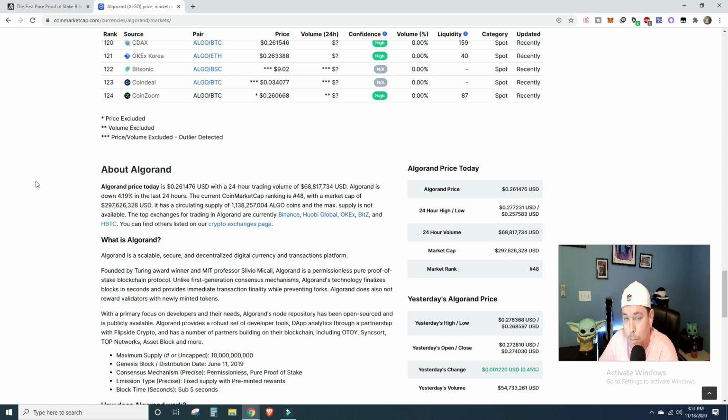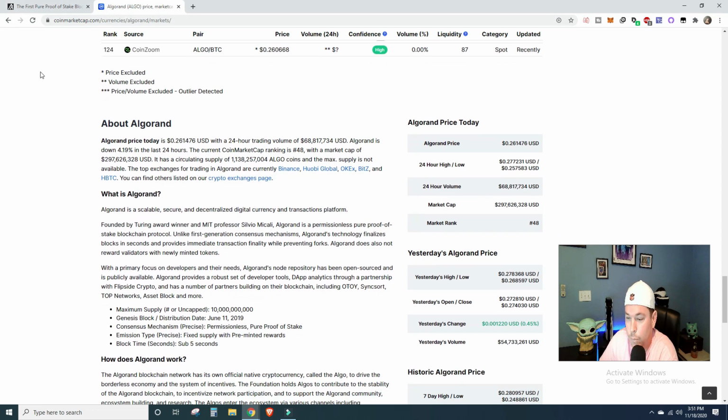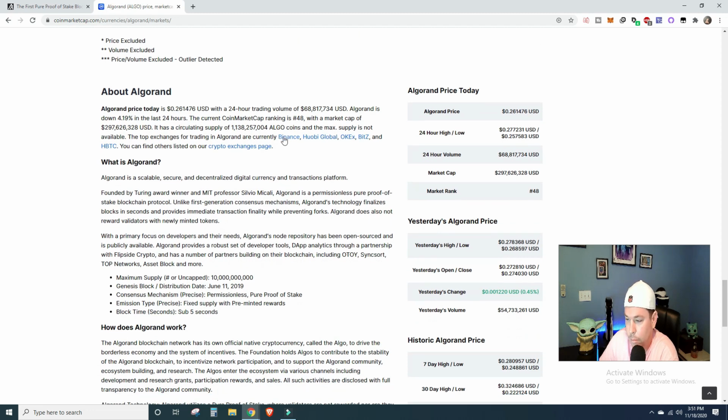Anyway, let's dive a little bit more into Algorand. I'm just going to read it right off the screen. We're going to look at the website and talk about the mobile app. I don't have any pictures of mine at the moment, but I will pull up the pictures on the website and talk about my experience with it. Algorand today, we already went through all that.